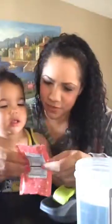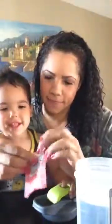I'm spilling it everywhere. I'm so mad. I don't want to waste it. And you can smell it. It smells really good. It smells like it's gonna be delicious. Okay, so I'm gonna mix it vigorously.